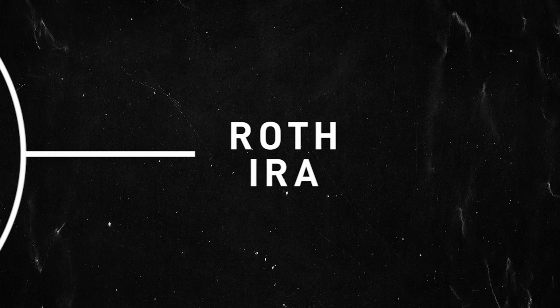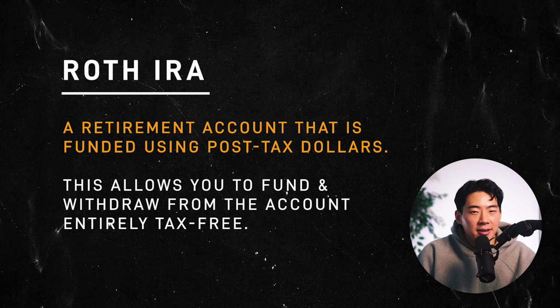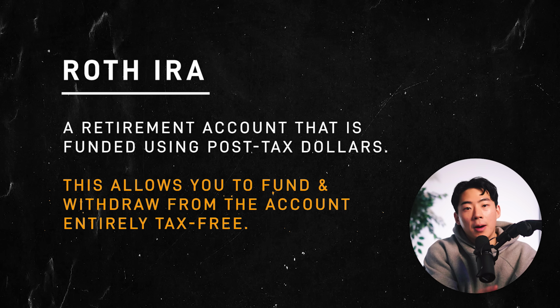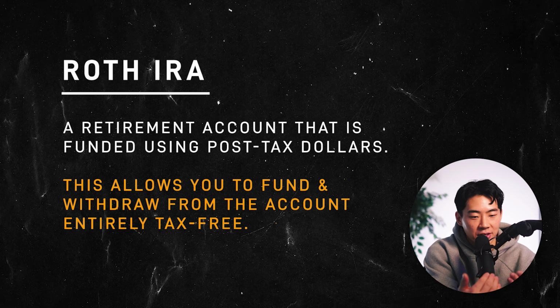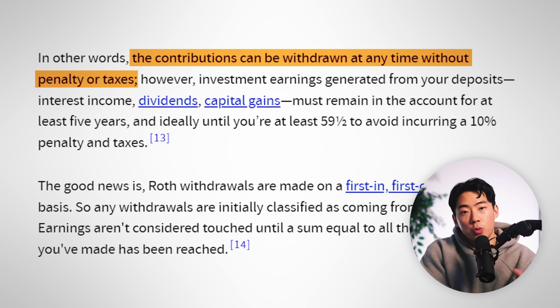A Roth IRA works a little bit differently. So this here is when you contribute post-tax dollars, which means you have already paid taxes on that amount and given Uncle Sam his large and unfair cut. Unlike the last one, the big advantage of a Roth IRA is that your investments do grow completely tax-free, which means that you won't owe any taxes on the earnings when you do decide you want to withdraw that amount and buy that dream boat or the dream house you wanted for so long. It's also very important to note that you can also withdraw your Roth IRA contributions at any time, tax and penalty free, which we'll discuss later if this is actually a good idea to do or not.